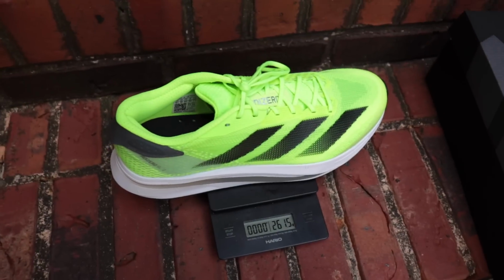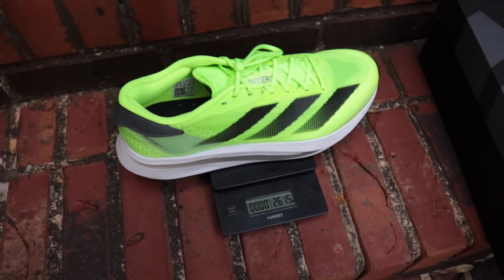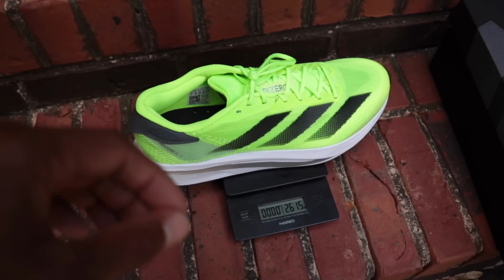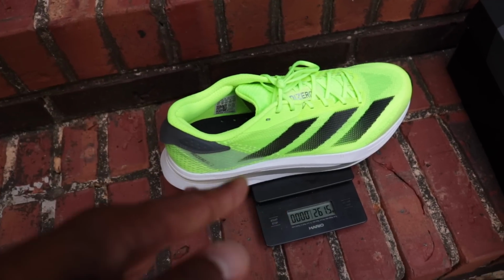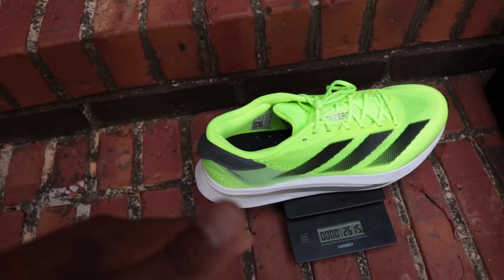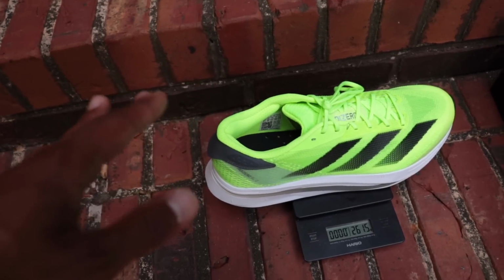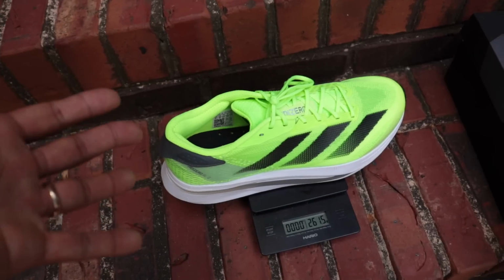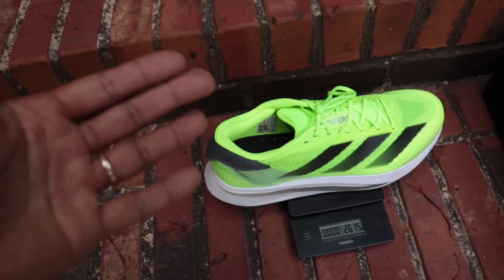So this is coming in at 261.5 grams in that 10.5 US men's. Off the top of my head, let me give you some approximate weights here. Asics Novablast 4, 280 to 285. Nike Pegasus, 300 to 310. Puma Velocity Nitro 3, 280. New Balance Rebel V4, 223. What other shoes? Asics Supernova Rise, 300 to 310. Saucony Ride, 305.